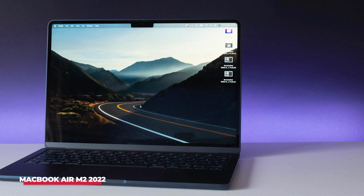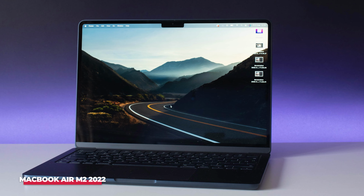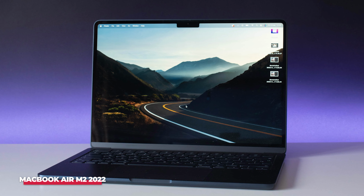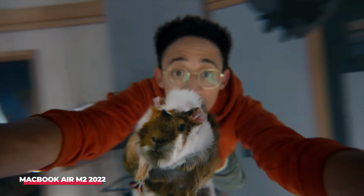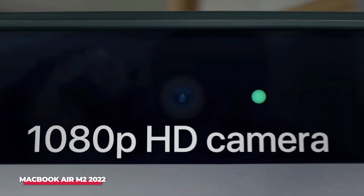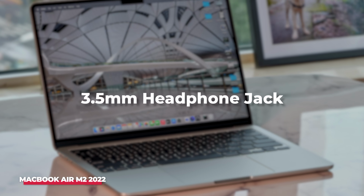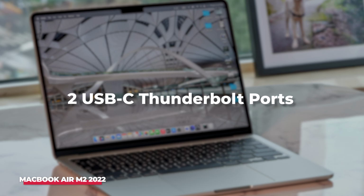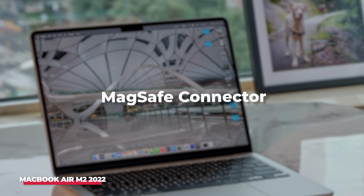The quad-speaker setup delivers impressive sound quality, filling a room without distortion, while the 3-microphone array captures clear audio for video calls. Additionally, the inclusion of a 1080p webcam marks an improvement over previous generations, maintaining essential features like the 3.5mm headphone jack and 2 USB-C Thunderbolt ports, along with a MagSafe connector. The M2 Air offers convenience and versatility.